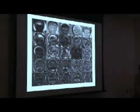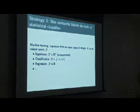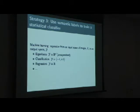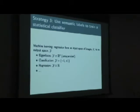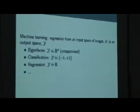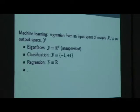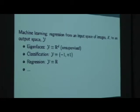And usually it's not enough to just represent the mean, so you also want to have some estimate of the variance of how faces vary across a population. Okay. So another strategy that we're going to use is to use semantic labels to train a statistical classifier. If you know anything about regression, then this is essentially what the problem is. So machine learning is a regression from an input space of images, X, to some output space, Y.